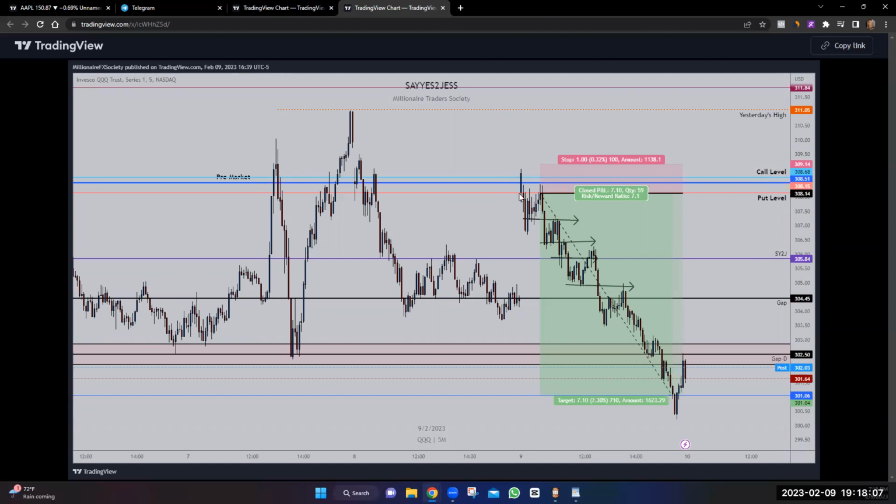We gapped up, but immediately came back down and retested perfectly under my call level, you guys. This was textbook market structure, the easiest trade ever. I believe my final TP was around this 301 area. It did give us a little bit more, but the risk to reward was unbelievable.